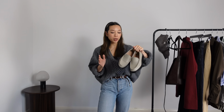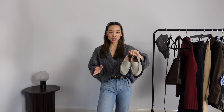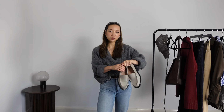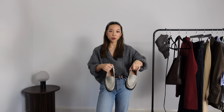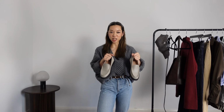They're kind of a weird gray, like neither here nor there. It's a bit of a wishy-washy color. I just feel like there's something off about the color when I put them on. So I don't know what to do about them. I don't know if I should sell them, or because I really like the shape of them and I like how they look with trousers, should I dye them and just keep them?